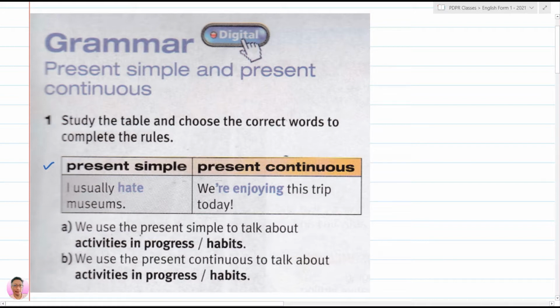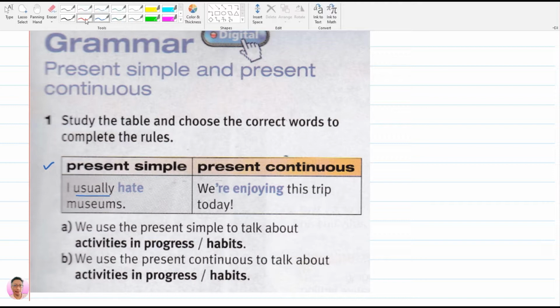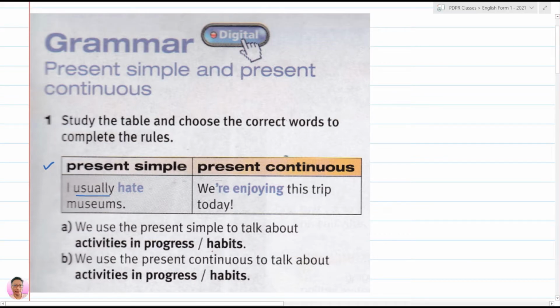A. We use the present simple to talk about activities in progress or to talk about habits. B. We use the present continuous to talk about activities in progress or to talk about habits. So, which is which? Okay, let's look again at the example. I usually hate museums. That is under present simple. Saya biasanya tidak menyukai museum. Usually hate museums. So for A, we use the present simple to talk about habits.